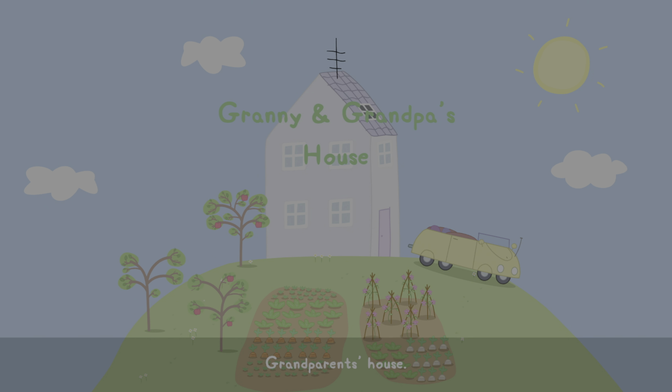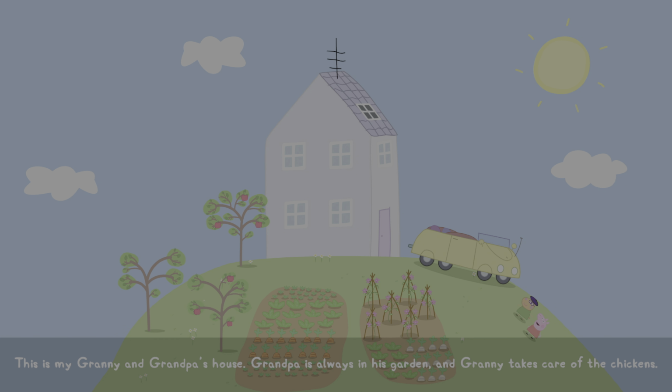Grandparents' house. This is my granny and grandpa's house. Grandpa is always in his garden, and Granny takes care of the chickens. This is Granny and Grandpa Pig's house. Peppa always has a great time here.